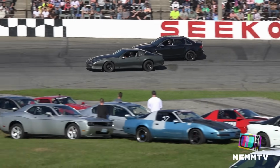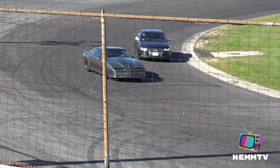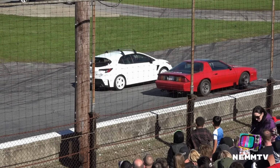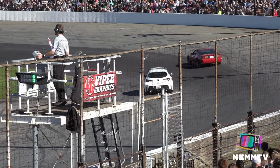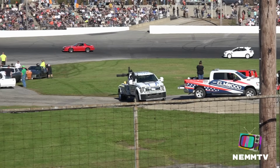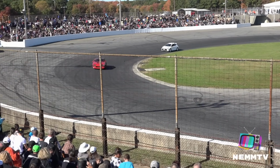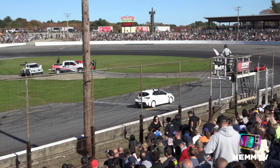Down the backstretch, Jackson Decker smooth sailing into 3 and 4. A Saturday afternoon cruise, Jackson Decker takes it home. Yeah, that was challenging.